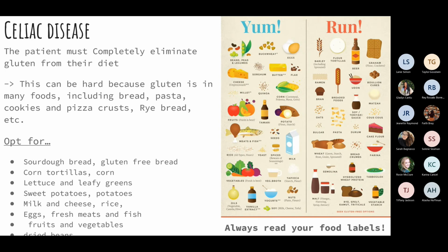Talked about celiac disease before. Just to recap, these patients cannot have gluten. So we're going to make sure we give them a gluten-free diet, and they do need to follow this for life. So any sort of rye, wheat, anything like that is really bad for them. So really promoting fresh fruits, fresh vegetables, meats, etc. is going to be very helpful.